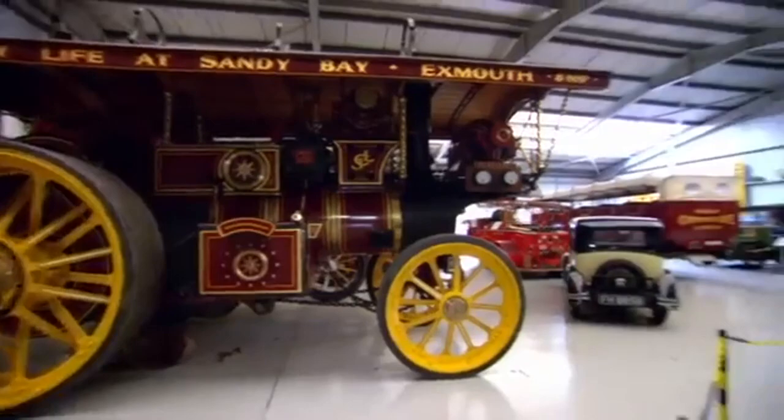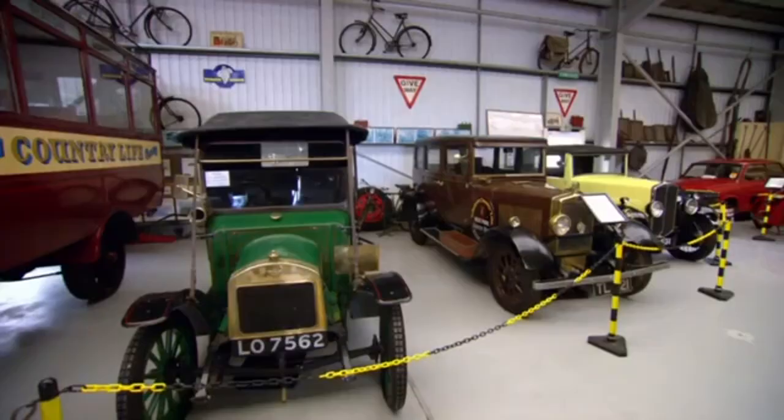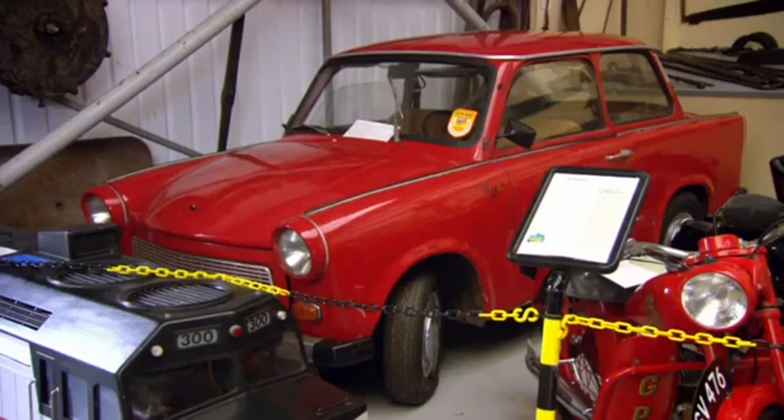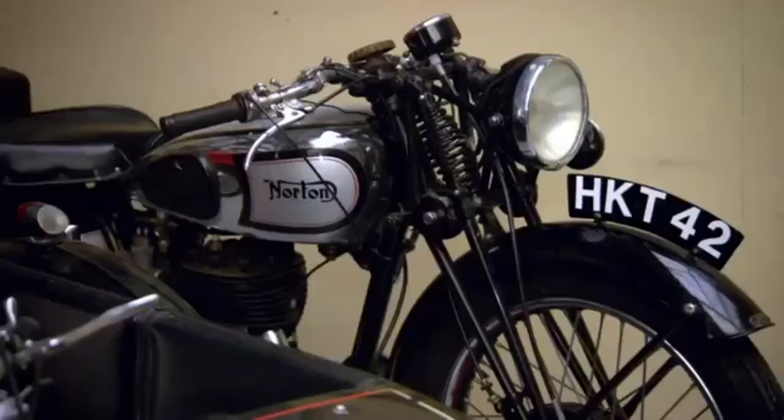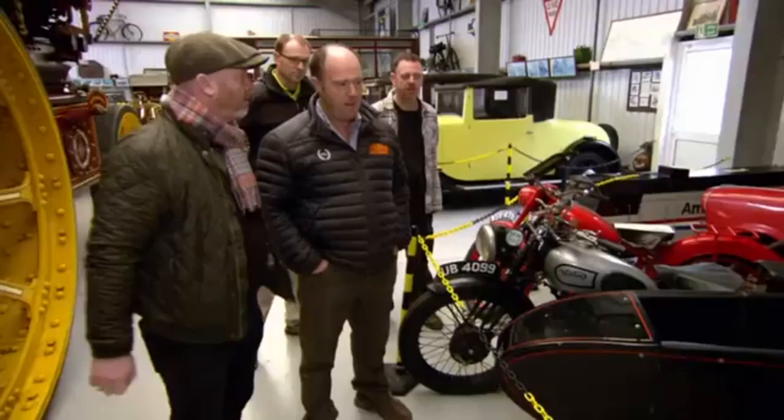Passionate about motor vehicles, John built the collection over four decades. You got a Trabi as well, and Nortons. Ooh, can I ask a really strange favour? Can I sit on that one? I haven't sat on one in years. Can I have a sit on? Yeah, go on. I'm going to do it anyway.